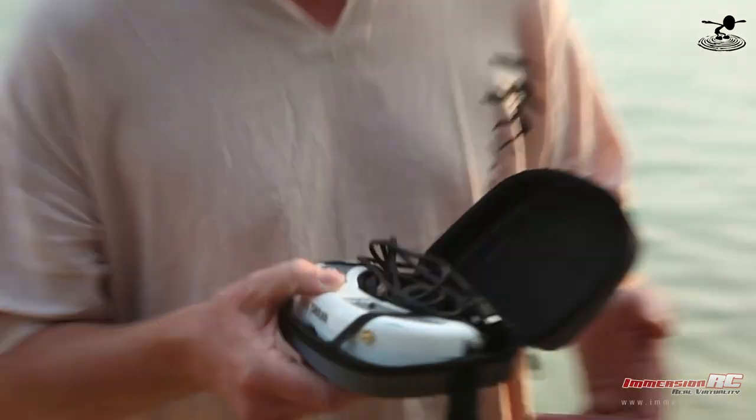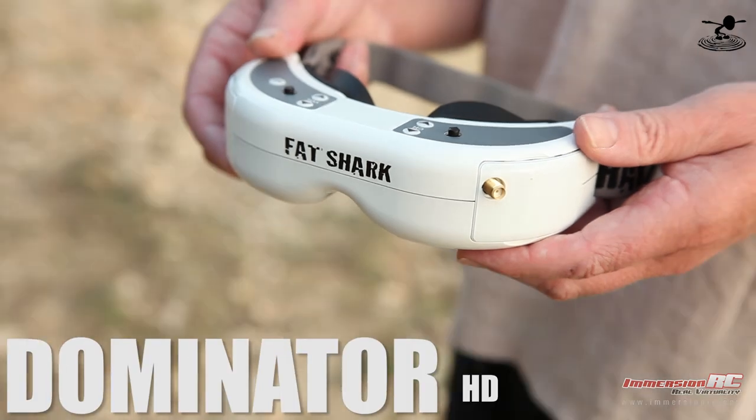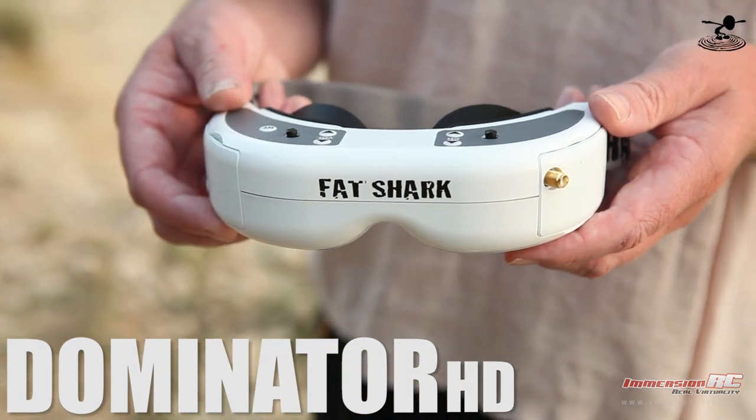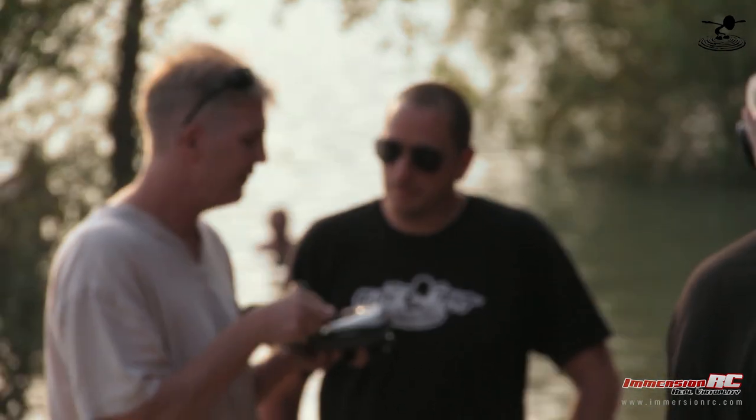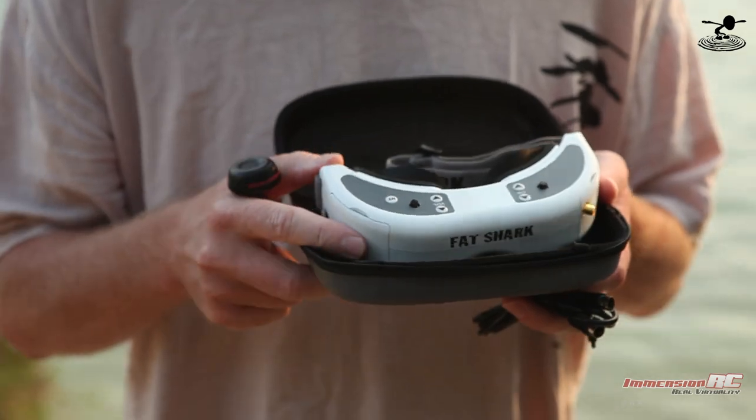Now you got something amazing in here. This is actually coming to the market very soon. What do you got here? This is the Dominator HD. Okay, so HD being high definition, right? Right. I've caught a little bit of flack for calling it the Dominator HD because it's not full HD, but certainly higher than the VGA that we're currently selling. And the image is substantially clearer than the VGA.